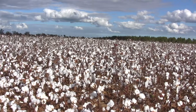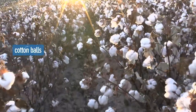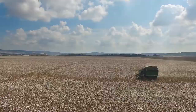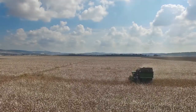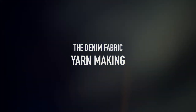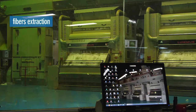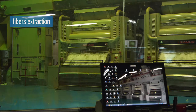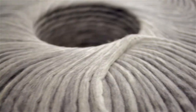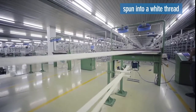It all starts here in a cotton field, where the white balls burst open and are harvested to be spun into fine, soft white threads. In the cotton mill, the balls are ginned and cleaned to extract the fibers. Fibers go through a long series of processes, from carding to spinning, that lead to the creation of a single pure white thread.